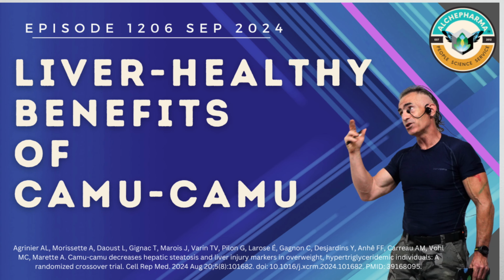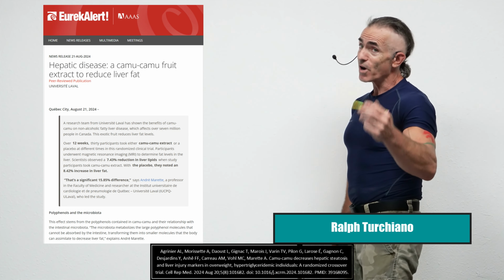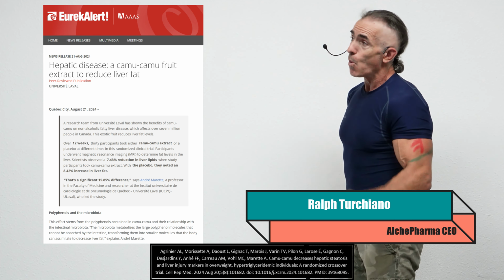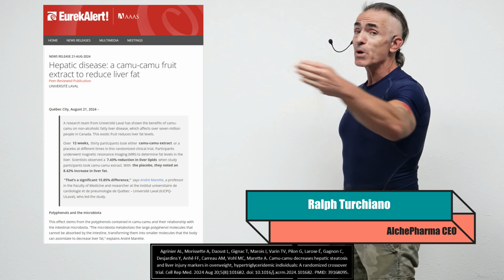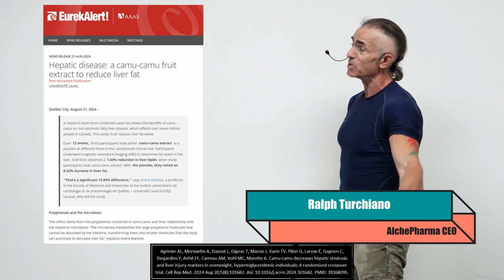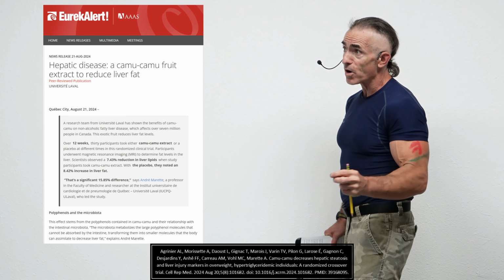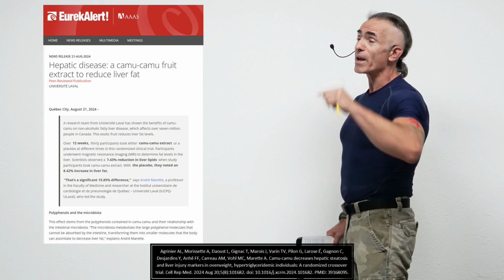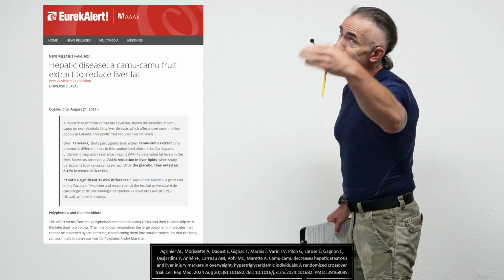Now, I know a lot of you haven't heard of Camu-Camu, but after this study, you're probably going to want to familiarize yourself with it. What we have is Camu-Camu, the daily consumption over a 12-week period of about 1.5 grams, improving some of the liver health markers by 15.85% over a placebo group.